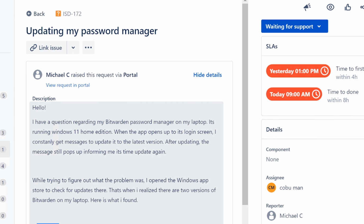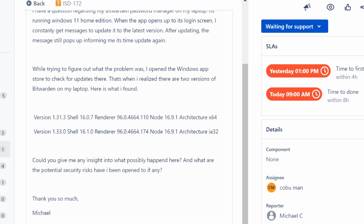Here's what I found. Here's version 1.33.1. I'm just going to say that. And version 1.33.1, one is 64-bit and looks like the other one is 32-bit. Could you give me an insight of what possibly happened and what potential security risk I have opened, if any?